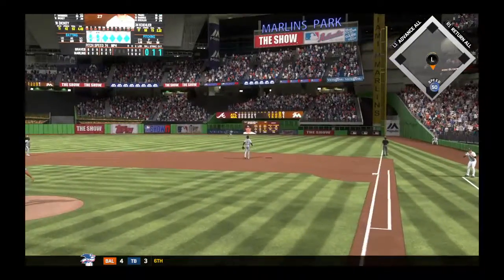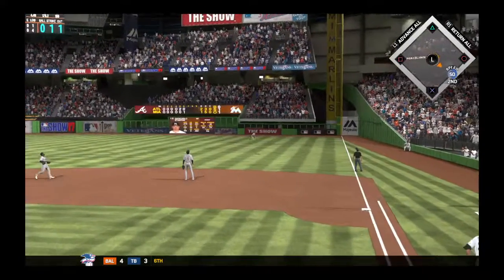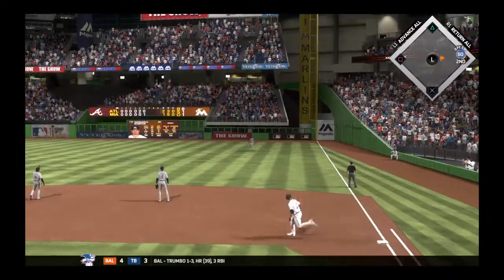Skied into very shallow right. Kemp on the run. Two gone.